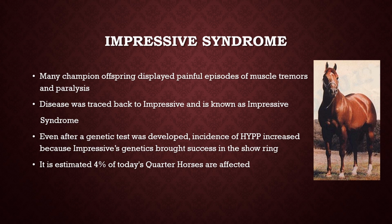When the mutation was discovered in the 1980s, a genetic test was developed, but the frequency of the disease still increased in prevalence because people wanted to win shows with Impressive's traits.